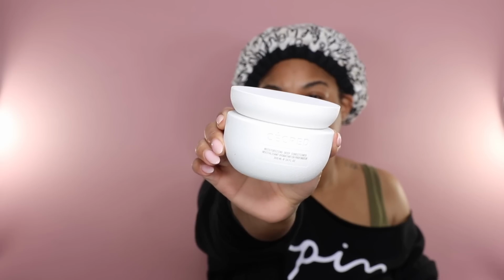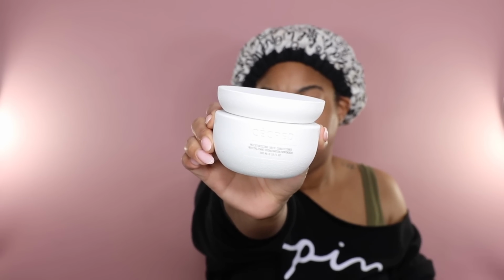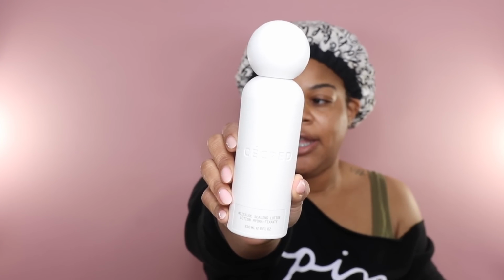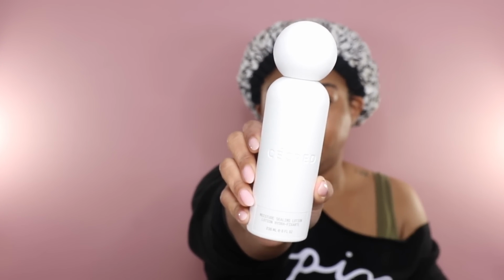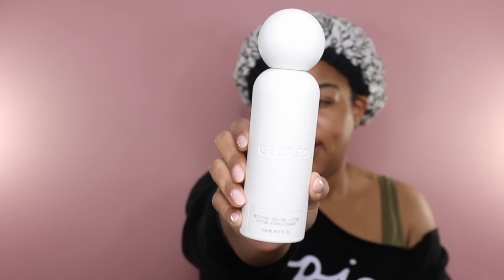The packaging is luxe, but still very much plastic in case anyone is curious. It's textured and very much giving aesthetic, so it's going to be great in your Instagram photos. And lastly, I also picked up a full size of the moisture sealing lotion, which looks like this. Again, very much that neutral off-white beige aesthetic that all of y'all love to have all over your homes. So again, we have the textured plastic here with the moisture sealing lotion.